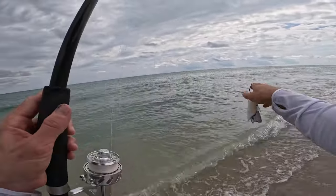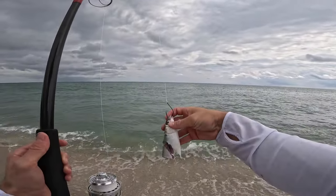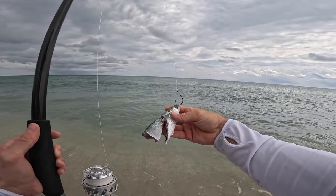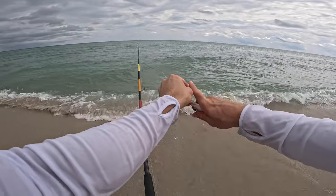Well, there you have it. I guess I got bit by a cuda. I didn't even feel it, but damn. All right, gonna get another bait out. These baits pushed up close to the beach, and we started fishing them.